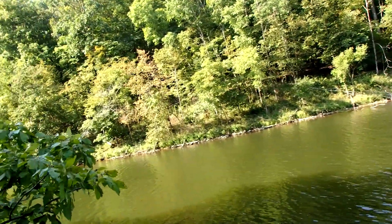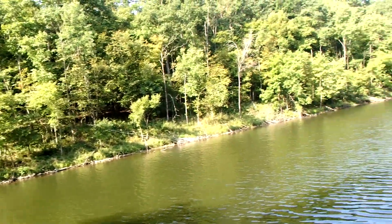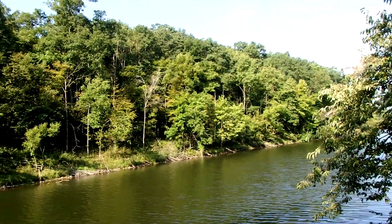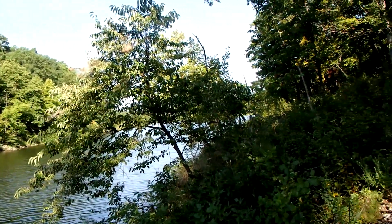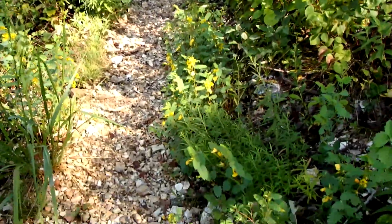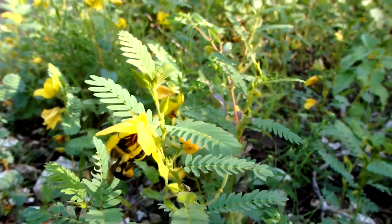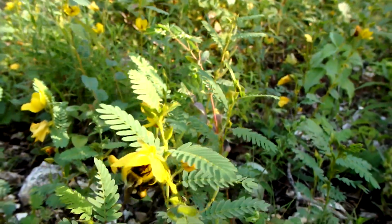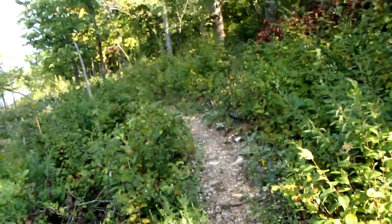I'm taking a ton of pictures. I've identified a couple trees that I know, easy ones. Sycamore obviously is super easy, but shagbark hickory and that sort of thing, those are really easy to identify. We'll just have to see what else we can find and not get stung by bees.